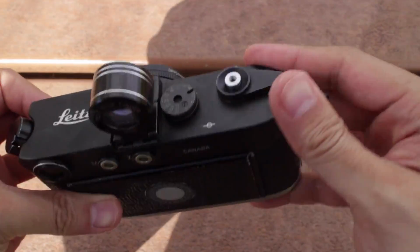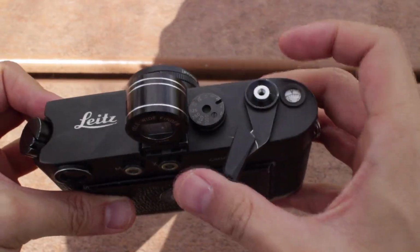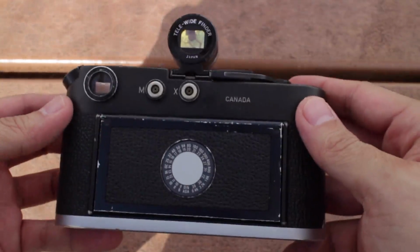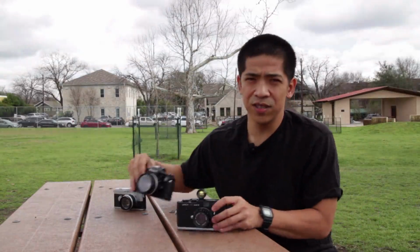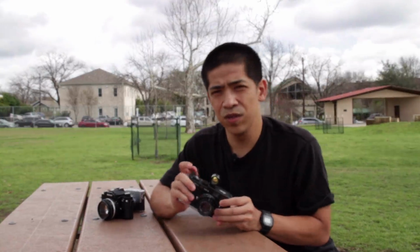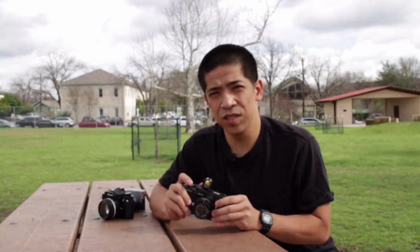And the one thing with the Leica that I'm beginning to see, and why people get obsessed with Leica, is the build quality is so much higher than these guys. Even comparing these two together, I think this is in another league. The advance mechanism is really smooth. The shutter is extremely quiet. The lenses are extremely good.